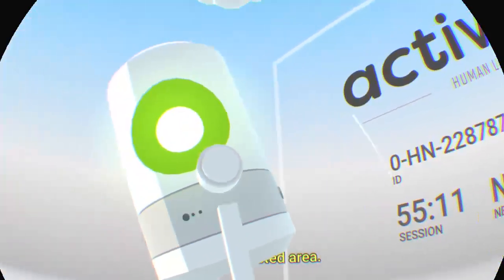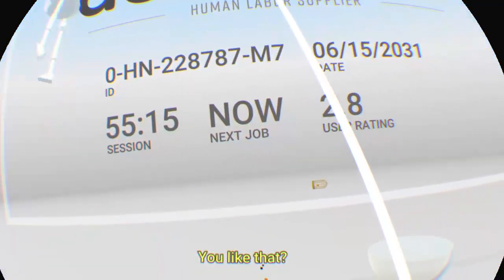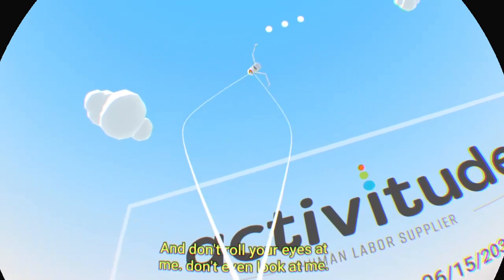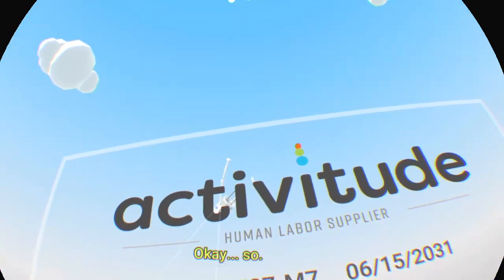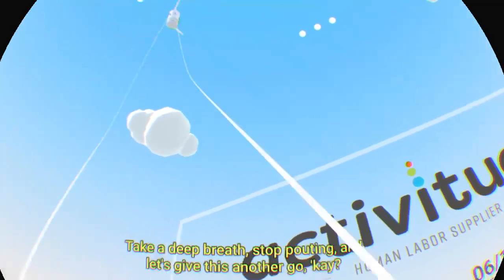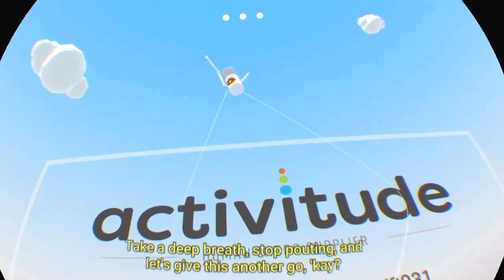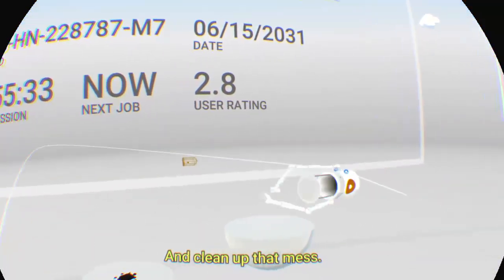This is a restricted area. No more cajoling with the Union. You like that? You see what happens when you meddle with perfection? And don't roll your eyes at me. Don't even look at me. Okay, so take a deep breath, stop pouting, and let's give this another go, okay? And clean up that mess.